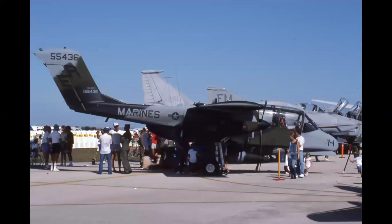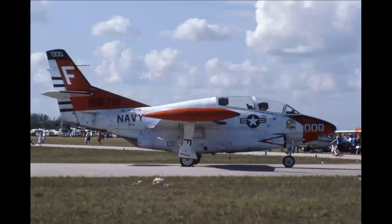The Marine Corps was in the midst of repainting their aircraft from solid gray into this two-tone paint scheme. This OV-10 reconnaissance aircraft was the first one I saw in the new scheme. Making an appearance was a T-2 Buckeye from off the USS Lexington in Pensacola.